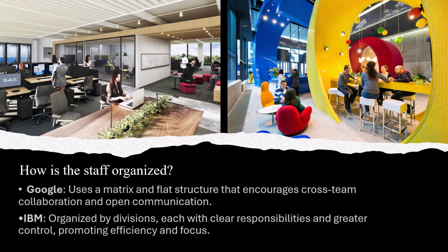The structure is flat, which means there are fewer levels of management, and employees are encouraged to speak up and share their thoughts. At IBM, the company is organized by divisions. Each division focuses on a specific product, service, or region. For example, one group might work only on cloud services, while another focuses on clients in Asia. These divisions have more control over their own work. IBM also has support teams like HR or research that help all the divisions.